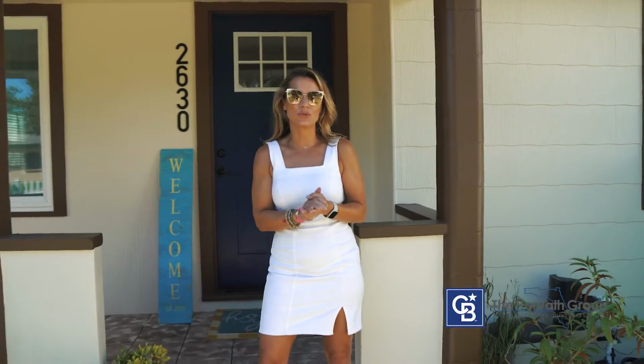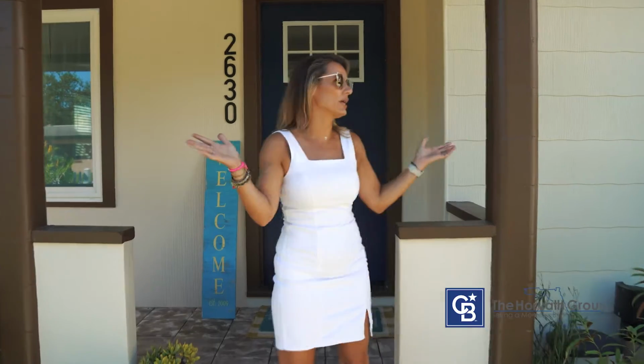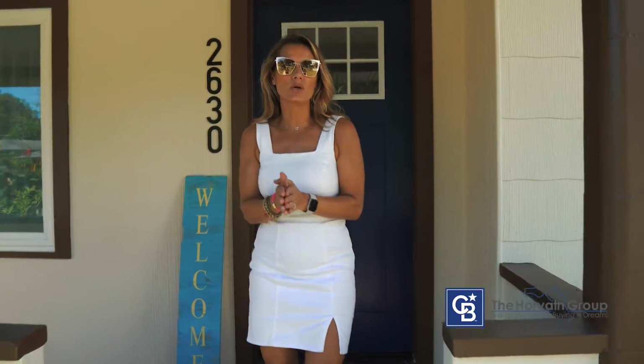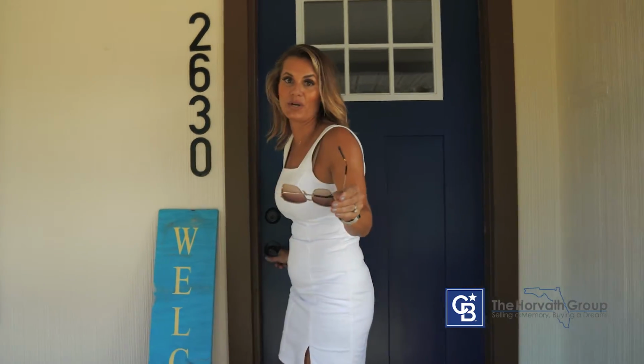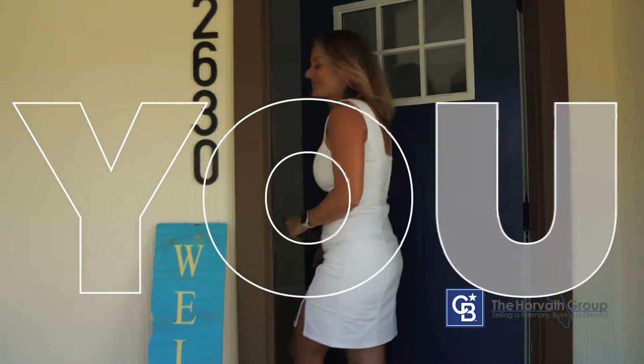As you know, us realtors love to say location, location, location. This remodeled 3-bedroom, 2-bath home with a 1-car garage and plenty of parking is ready for you.